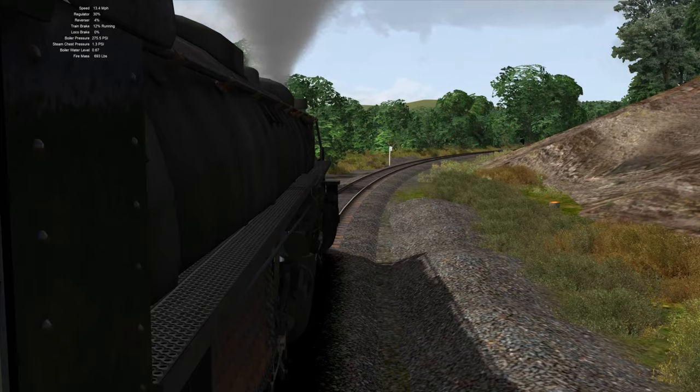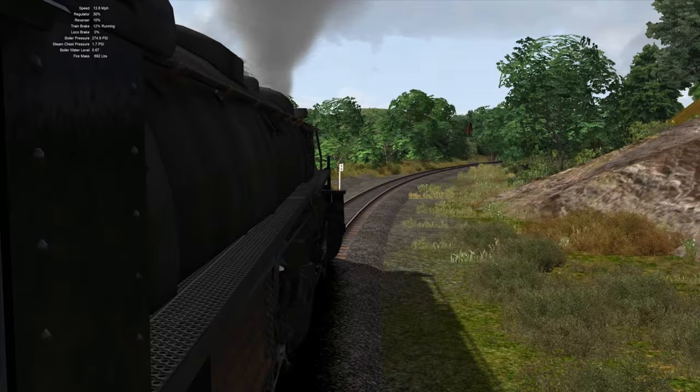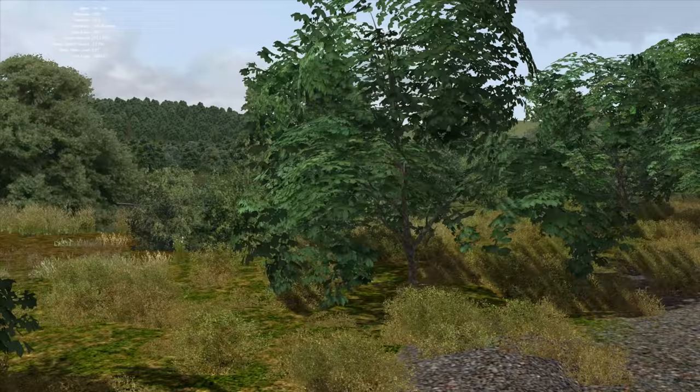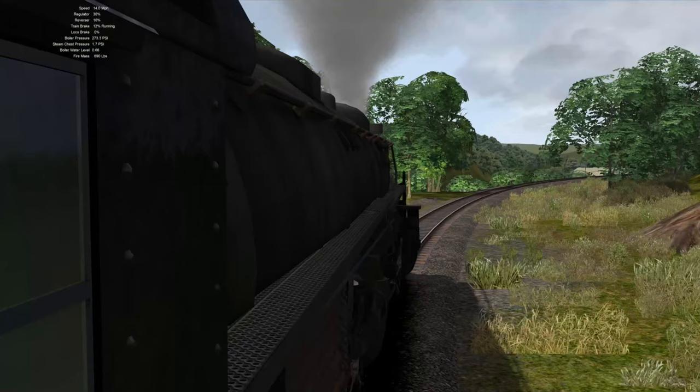Okay, we're officially in the 15 mile an hour zone as we're coming around the Millsboro curve and just approaching milepost 68. I'm going to start looking over to the left here. The old Nemacolin Branch Bridge should be visible through the trees any moment.